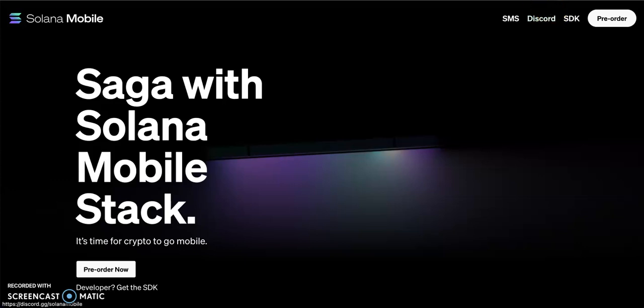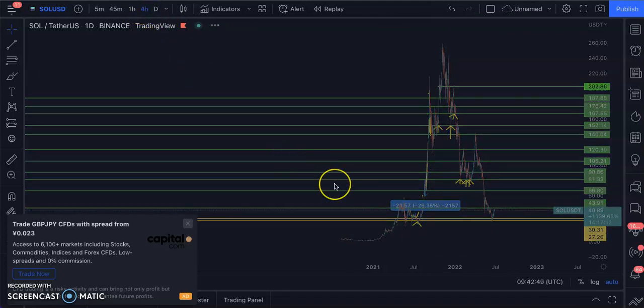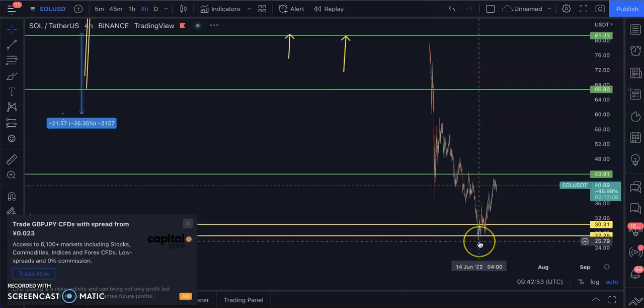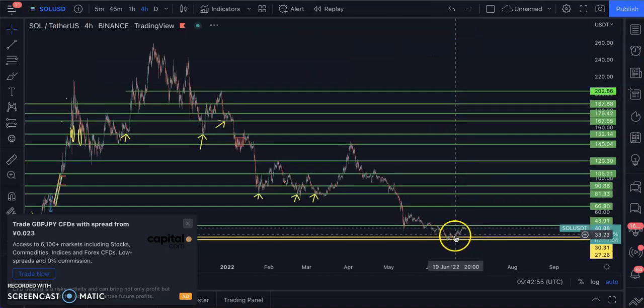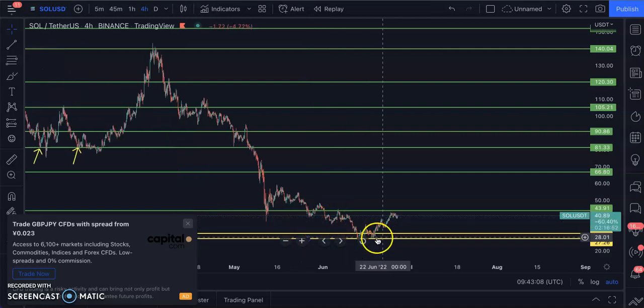Now let's also check on the price. What happened after the announcement was made? I'll have to change this back to 4 hours. The announcement was made about 2 days ago or yesterday, but as you can see, the price went up thereafter, from $30 to $41, and this is the first time it's getting up to this level after the last crash that happened in June.